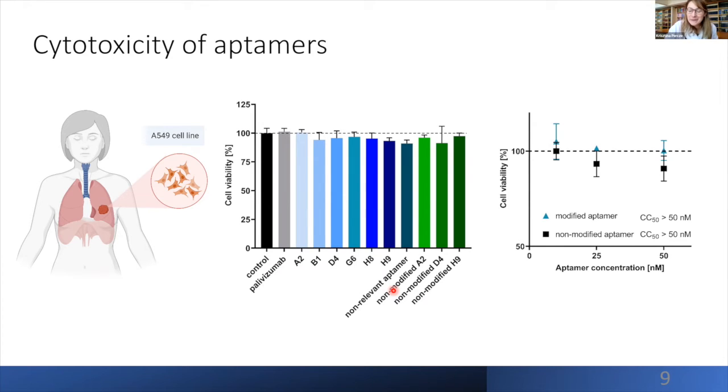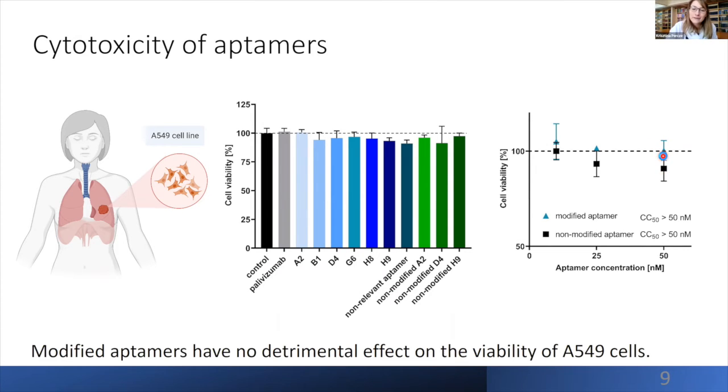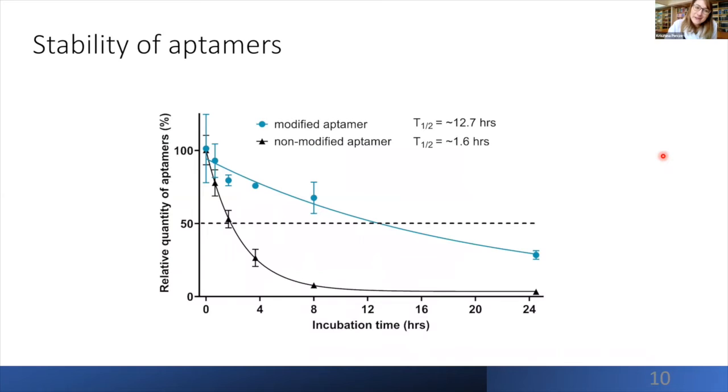In order to determine the half-maximal cytotoxic concentration, this cell line was also treated with a dilution range of these aptamers, and we found that even in the highest applied concentration, we didn't see a drop in cell viability. Therefore, these results show that the cytotoxicity of the aptamers is not expected to hinder the therapeutic application of the modified aptamers.